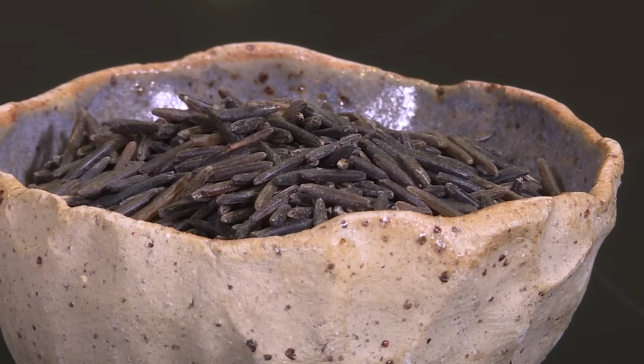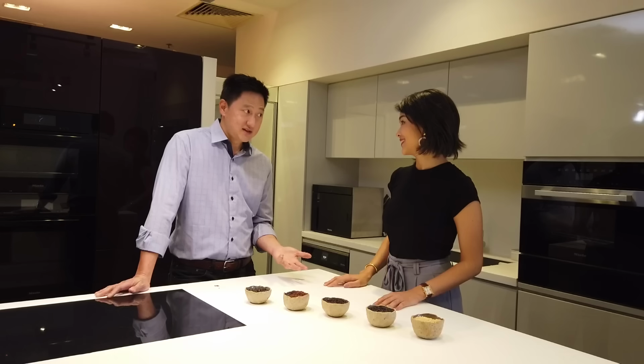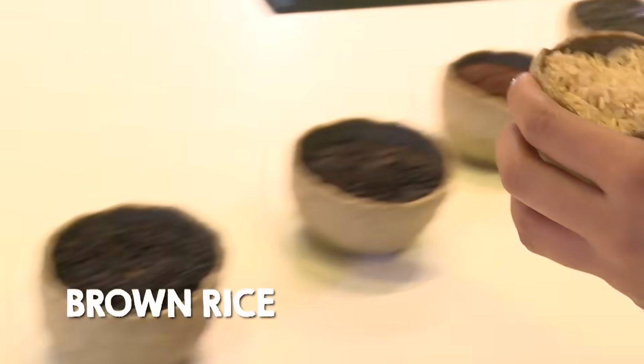So there's so many different types of whole grain rice out there. Is there a difference? Okay, so the easiest, brown rice. So this is high in fiber, high in B vitamins.